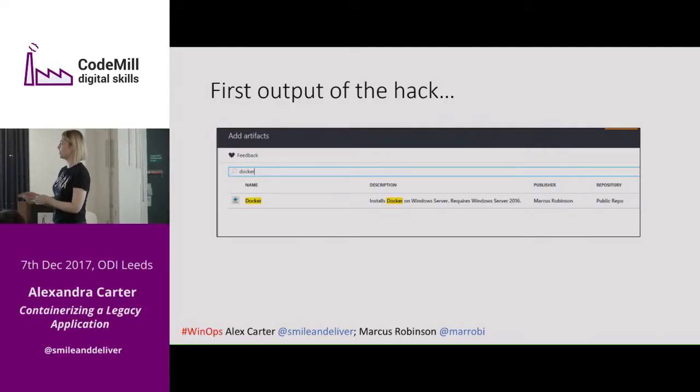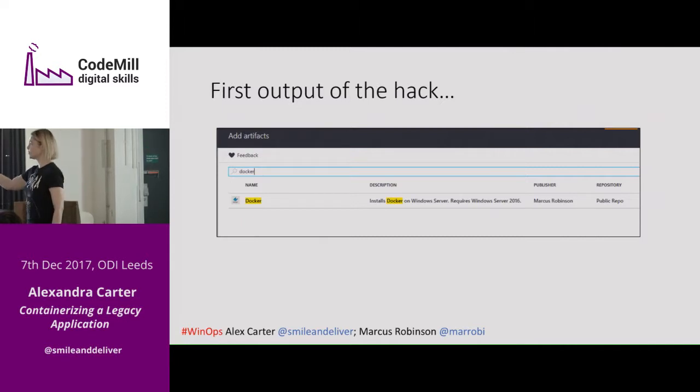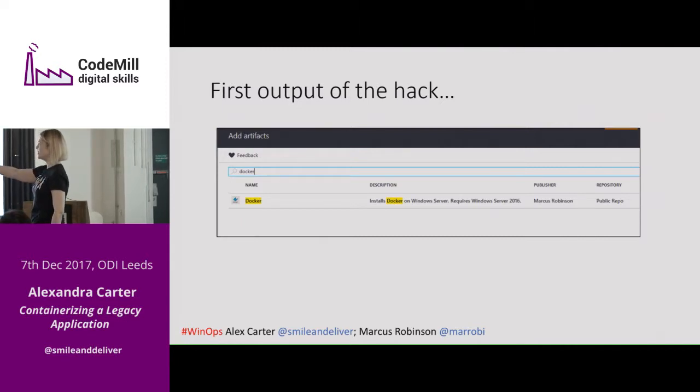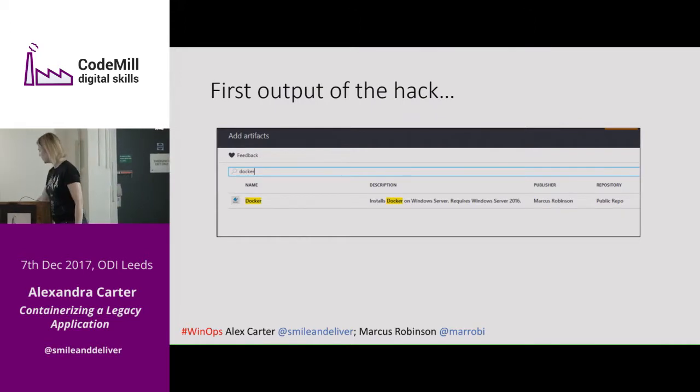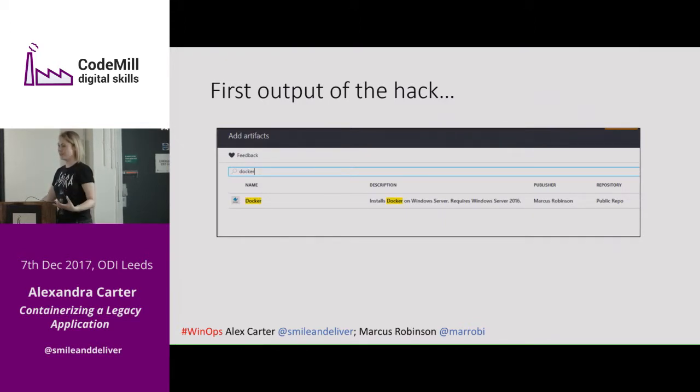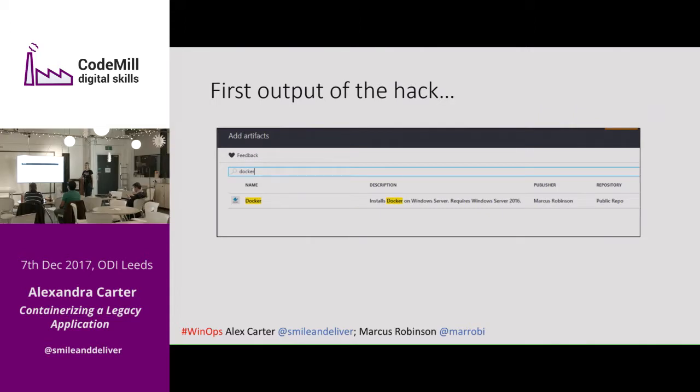But Marcus was very proud that the first output of our hack was that there wasn't actually an image in DevTest Labs to automatically install Docker. So he created that, uploaded it, made it publicly available instantly. So that was a really nice artifact to have there in the public domain, usable for everybody immediately. At many stages during the hack, we were creating something or finding a bug or something that could then immediately go back to Microsoft. They could sort it out for us, and then it was publicly available. So it was really, really nice to be at the cutting edge of that and seeing them so responsive and actually caring about whether it not just worked, but was good to use.